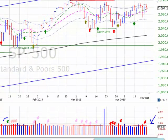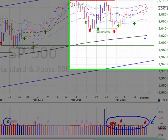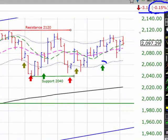The S&P right now is in a confirmed uptrend, and has been since January 8th. That uptrend is under pressure due to this cluster of distribution that we've seen over the past month. Our 1 to 6 month timing model is showing a buy signal on the market, and the S&P 500 is currently bracketed by support down here in the 2040 area and resistance up here in the 2120 range.